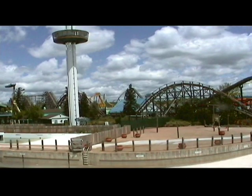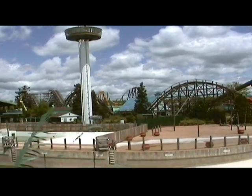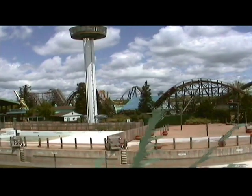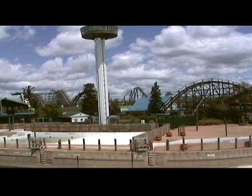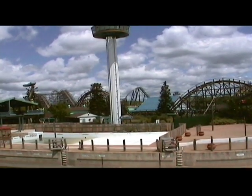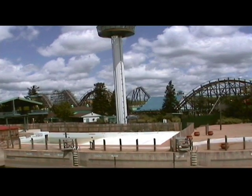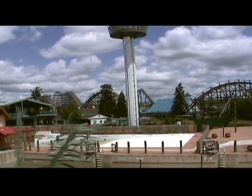Skyscraper here as well. Yes, it is. They didn't run the Skyscraper that often due to the age of some of the mechanical parts in it. And there you can see the Big Dipper going across there. The Skyscraper was one of the first Intamin tower systems, and because it's one of the first, some of the parts were not able to be replaced as easily.